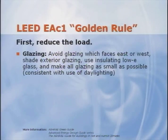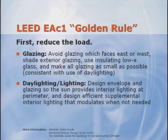Minimize glazing which faces east or west. Shade exterior glazing. Use insulating low E glass, and make all glazing as small as possible. Design the building envelope and glazing so the sun provides interior lighting at the perimeter of the building, a concept called daylighting. Then design efficient supplemental interior lighting that modulates when it's not needed.